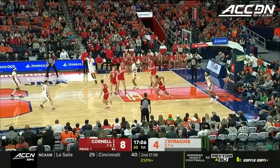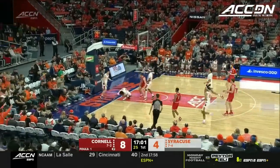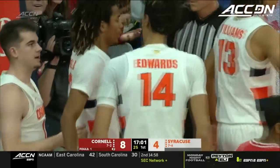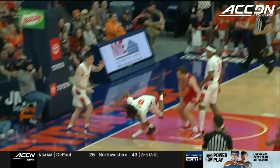Holy follow jam off the miss by Bell. Benny Williams couldn't get that one to go. Oh, what a block on the other end as Dolan tried to lay it up. Bell comes in, has himself a block party here early.